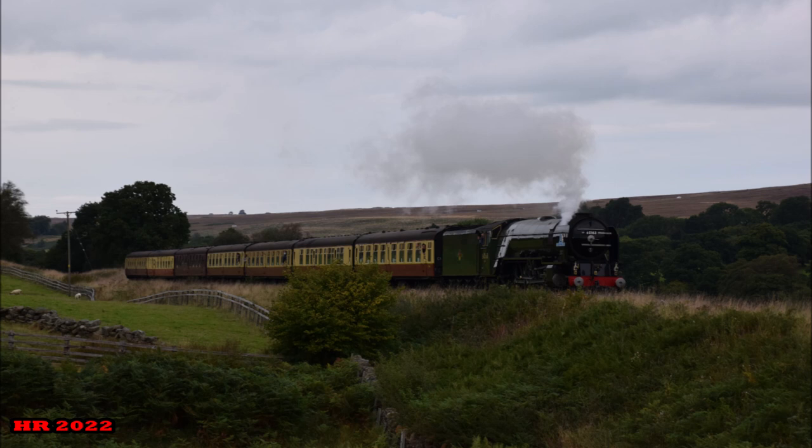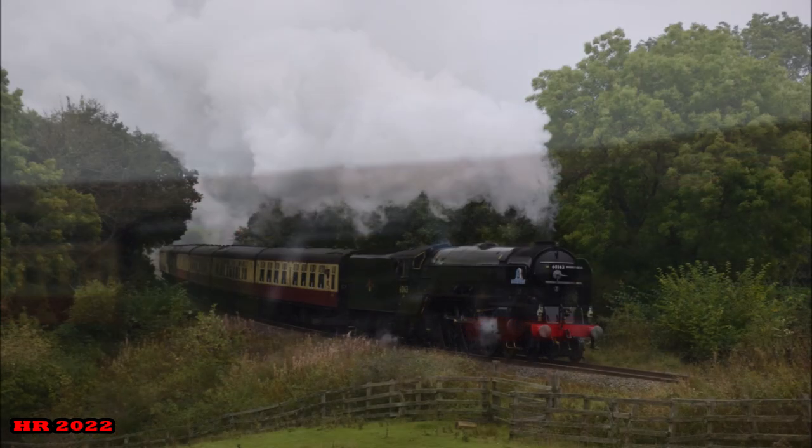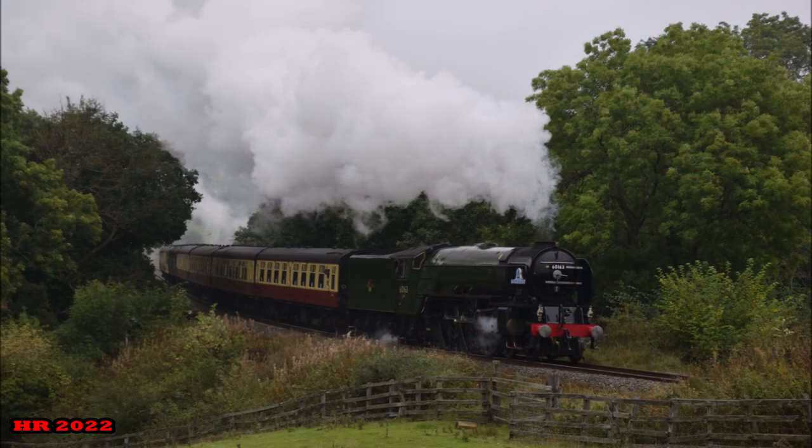Apart from the BR Apple Green livery, Tornado has been in different liveries, including these pictures just now in BR Lined Darker Green livery, and along with the BR Express Passenger Lined Blue livery, similar to that worn by A4 Sir Nigel Gresley. Along with the appearance in many TV programmes, Tornado has also become a film star, appearing in the Paddington Bear 2 film in 2018.